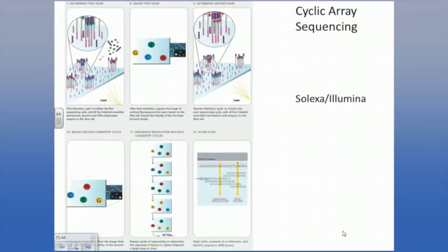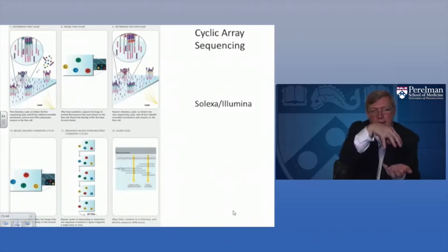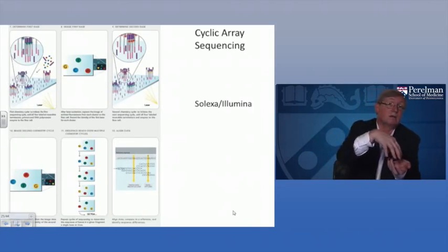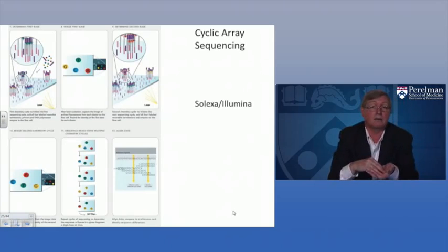And by doing that in a massively parallel fashion, you get a tremendous amount of sequence at the same time from these growing strands of DNA sequence that you're imaging. Once you have your 36 bases initially of sequence from each of those, then you can computationally align those back to the human reference sequence and do an analysis of whatever source genome that you in fact have sequenced.